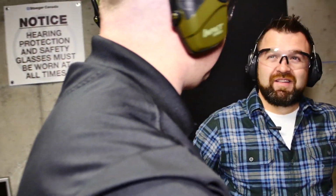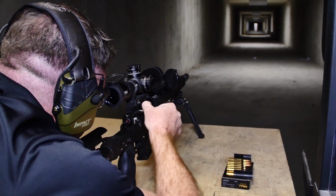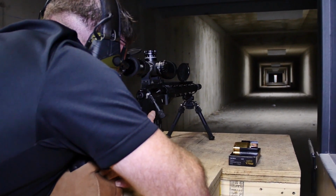How's that? It felt amazing. So you notice that when you're shooting, your point of aim stayed on target the entire time. You didn't actually have to come off or readjust at all. There's not a lot of recoil, and what little recoil there is, it just comes straight back and forth, so you don't get that distortion or that push left or right.